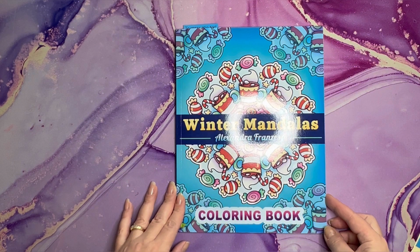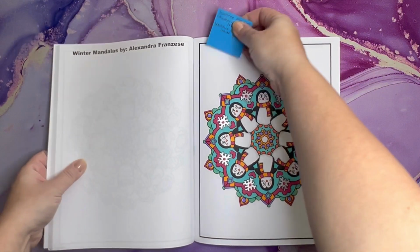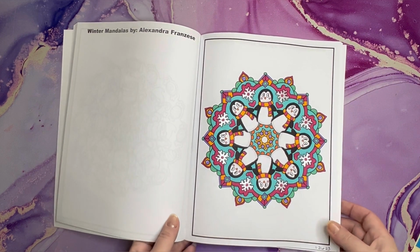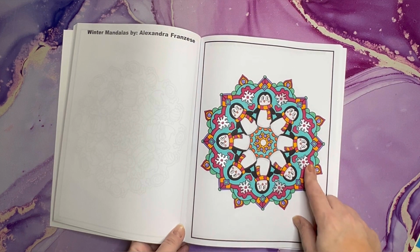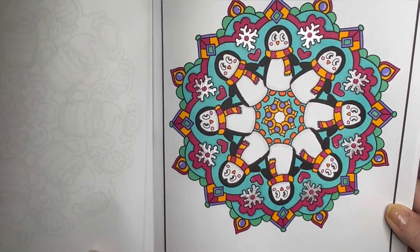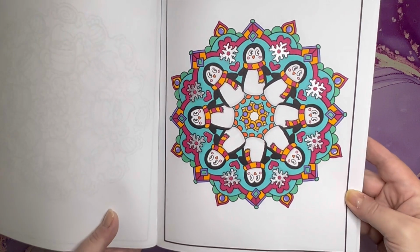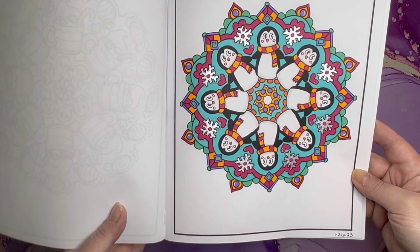Okay. In Winter Mandalas by Alexandra Franzese, which was a new book, I did this one, which again I used Tau Tree markers, Ohuhu glitter markers, and a white gel pen. And Pentel Sparkle Pop? No, it was the Ohuhu glitter markers. On the snowflakes, you could see the shine from the glitter markers. So there's that one. It came out cute. I like the colors I used. Kind of makes it pop a little bit with the black and white penguins.